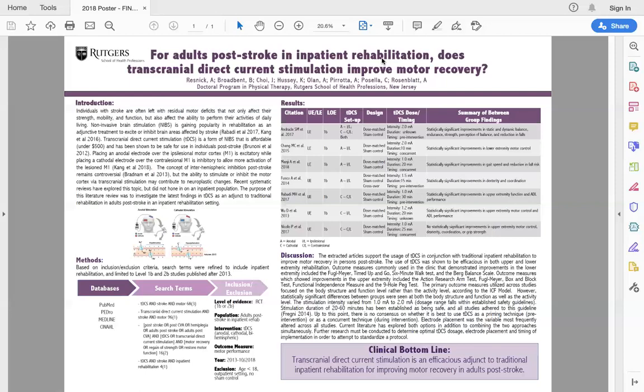Up to this point, there is no consensus on whether it's best to use TDCS as a priming technique pre-intervention or as a concurrent technique during intervention. So further research needs to be done with that. Additionally, the electrode placement varied across all studies, so it's difficult to determine the best array strategy at this point, whether you're doing the ipsilesional anode placement or the contralesional cathode placement. Current literature has explored both options in addition to combining the approaches simultaneously, but overall further research has to be done to determine the optimal dosage, electrode placement, and timing of implementation in order to attempt to standardize a protocol for use in a clinical setting.